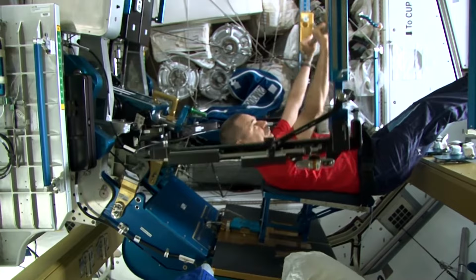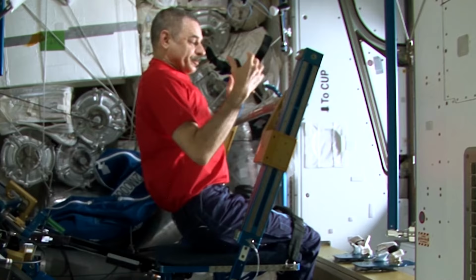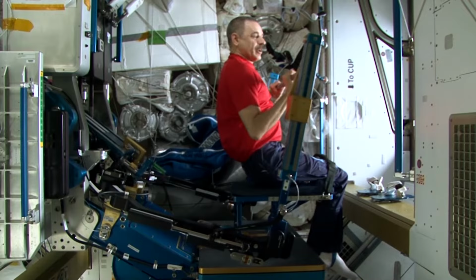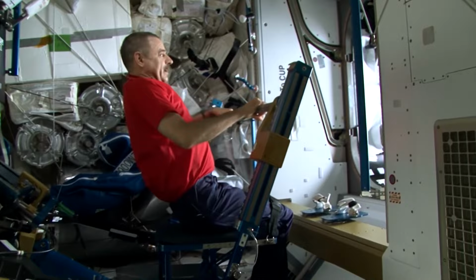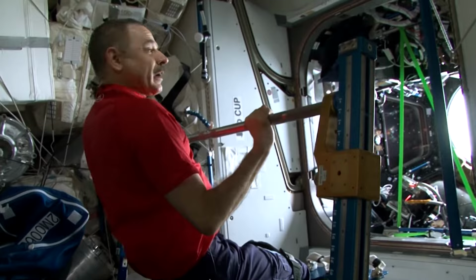This exercise is called the shoulder press. As you understand, it is for the shoulders. It is being done like this. I like this one most because you can see the Earth from there. We call it the window to the world. And when I'm doing this exercise, I see the Earth below.